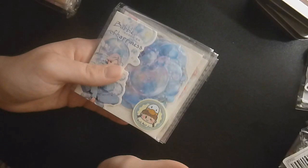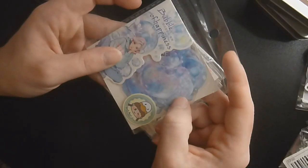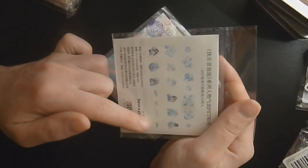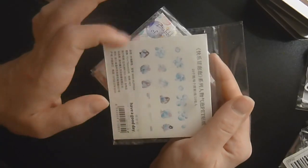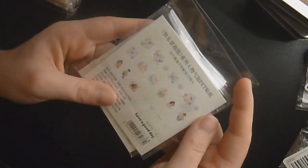A couple of hauls ago I got a lot of sort of bubble type stickers. There's ones on sheets, there's ones on rolls of PET tape, and these are like individual ones. But it also has people and quotes. So yeah, that made me happy. I like the whole bubble aesthetic, but also it has cool pictures of people. So I got one that's all blue, this one's sort of like rainbow-like, and I quite like the funky girl in her rainbow jumper.